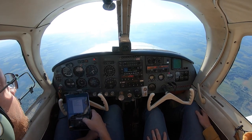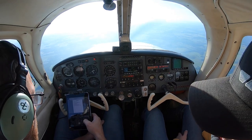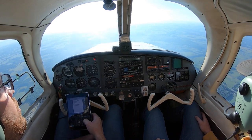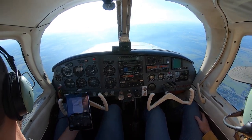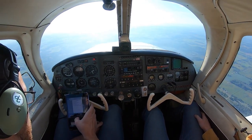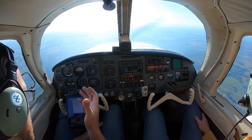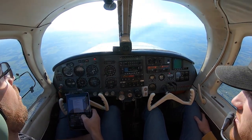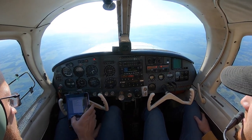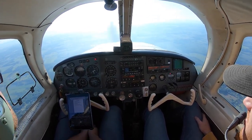Okay, so where we're going has one paved runway and two grass runways. We'll land on the paved runway. Its directions are 11, so 110 degrees, and 290 degrees. The weather said it was 110 at 5. So we'll land on runway 11. Pattern to the south, or left traffic.